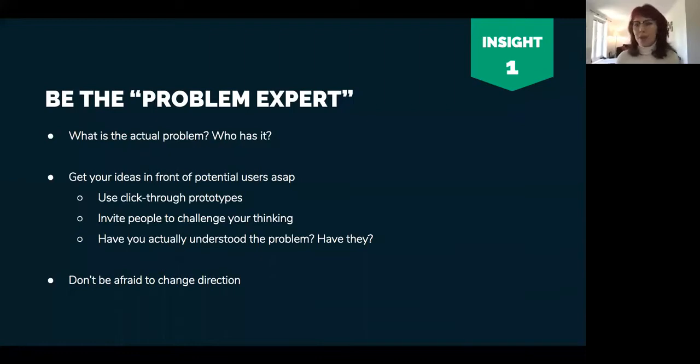Arden, I know you have a lot to say about understanding the problem you're trying to solve, and your experience has been that the problem you thought you were trying to solve turned out to be quite a different one. So could you just talk us through that, and then how using prototypes help that process? Sure. Well, I'd echo a lot of what Sarah said. Really, it's understanding the problem and who's got the problem, and what the problem really is.